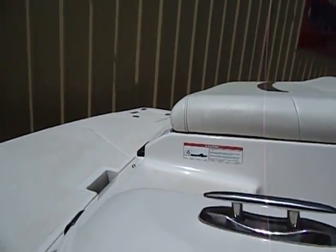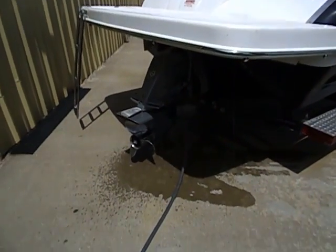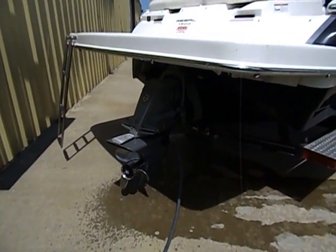Now I'm going to hand the camera off to him and let him fill that. What we're going to do is a cold start. I'll rev it up in neutral a little bit, and then I will put it in forward and reverse for you. I've got good water on there. All right.